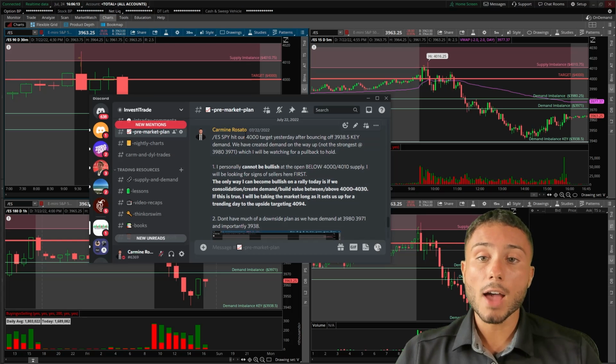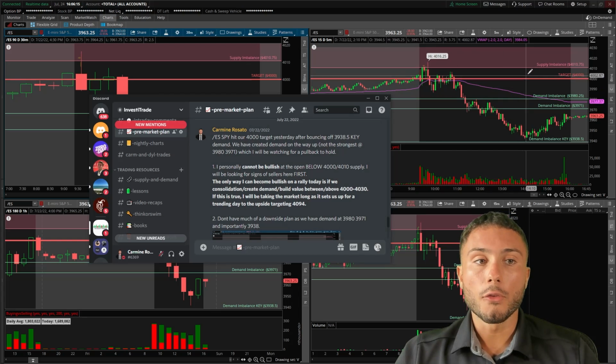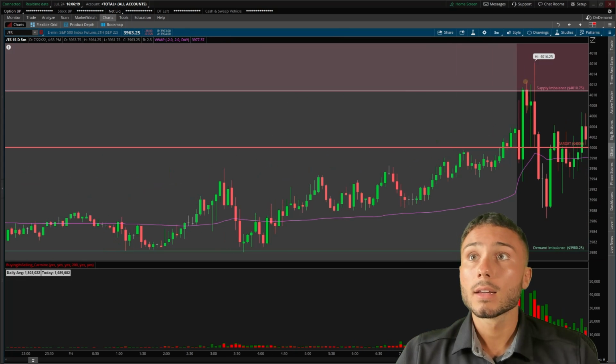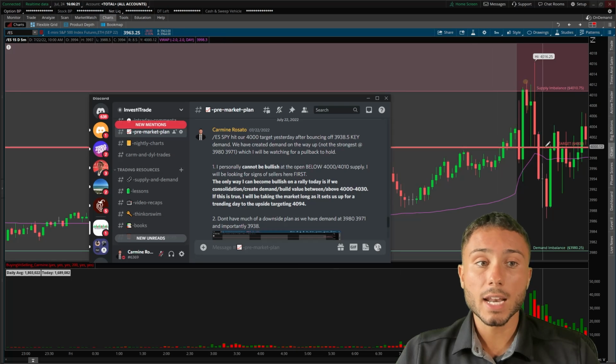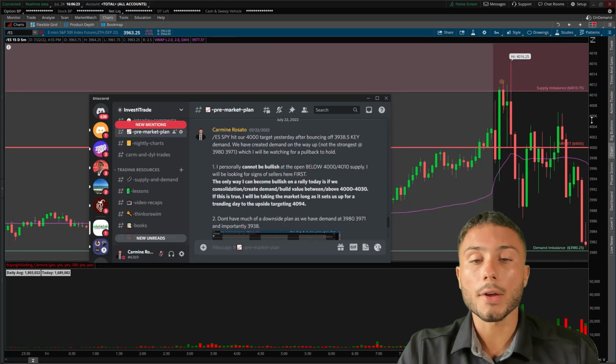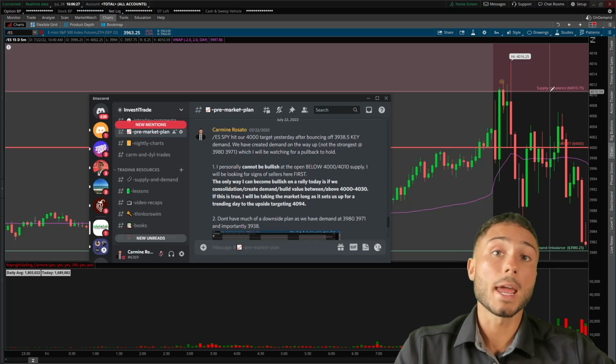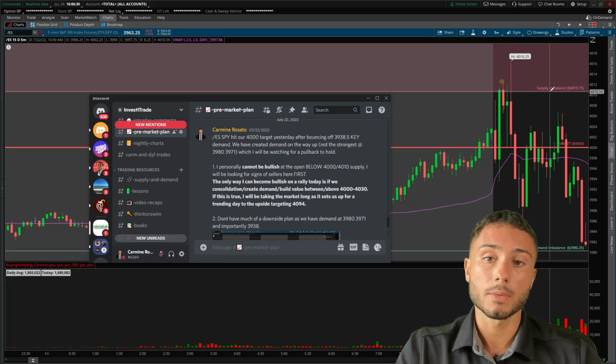So in the S&P 500, we had a target of 4,000, as you can see from the chart right here. I'm actually going to maximize this, pull Discord back up. So yesterday, we had a target of 4,000 to be very cautious for longs. In fact, this is where we sold our longs the day prior on Thursday, July 21st.